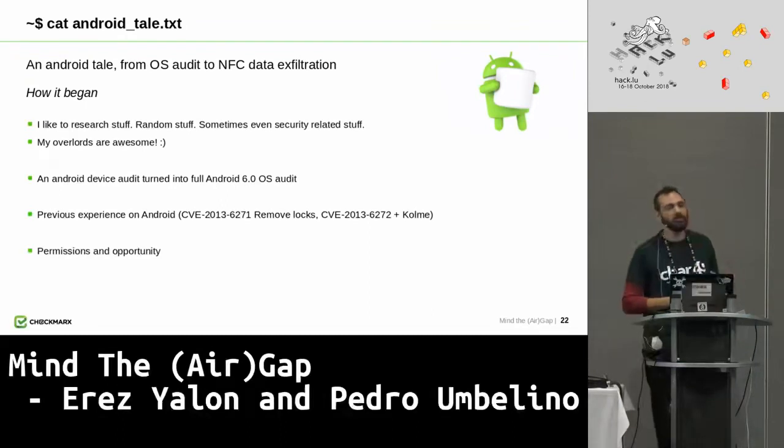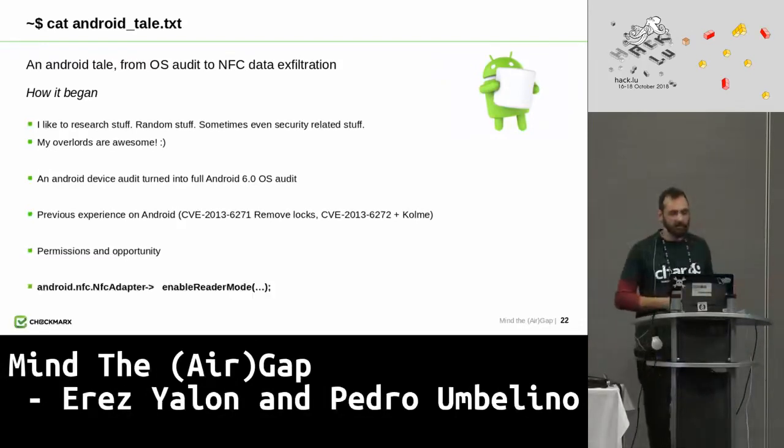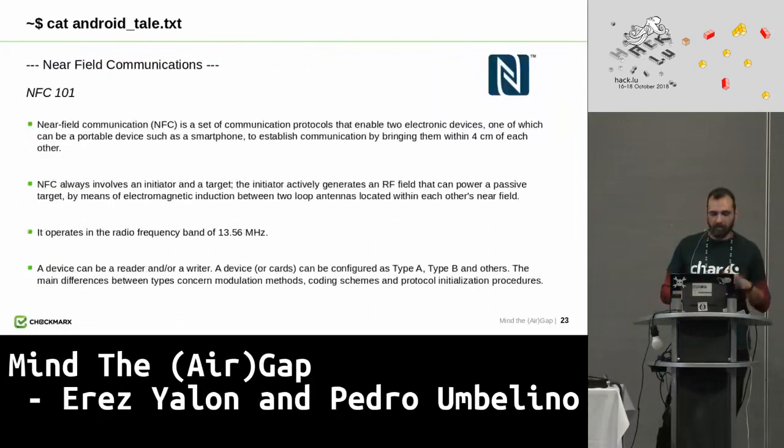I usually look for permission bypass mechanisms or some logic errors, some logic bugs, and not the traditional bugs. And I look for opportunities to make the device behave in ways that are not expected. So during this audit, I found this package called NFC adapters and a function called enable reader mode. We'll get back to that. I'm just going to talk a bit about NFC really fast.